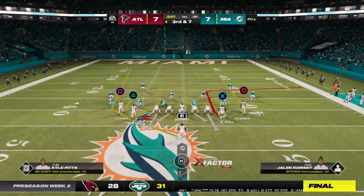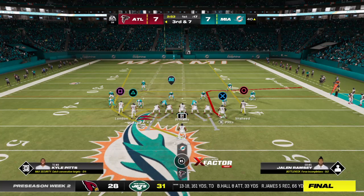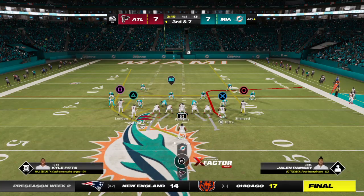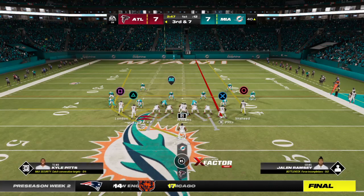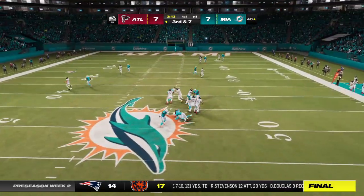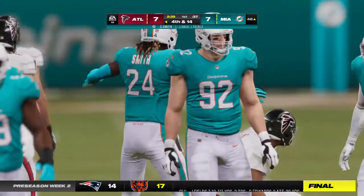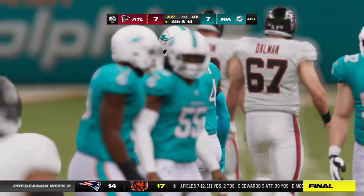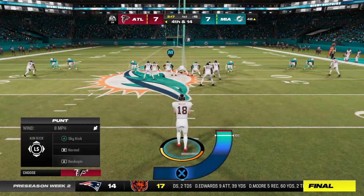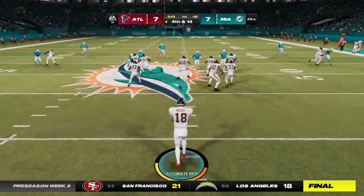So here's play number 9 on 3rd and 7. Again, he'll drop to throw. And the Dolphins rush gets home. Down he goes. Cam Smith taking him down on the corner blitz. How about that? The defense's first sack. It doesn't come from one of the usual suspects up front. It comes from the secondary.